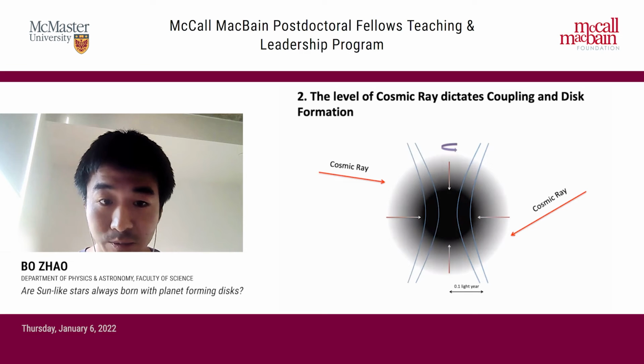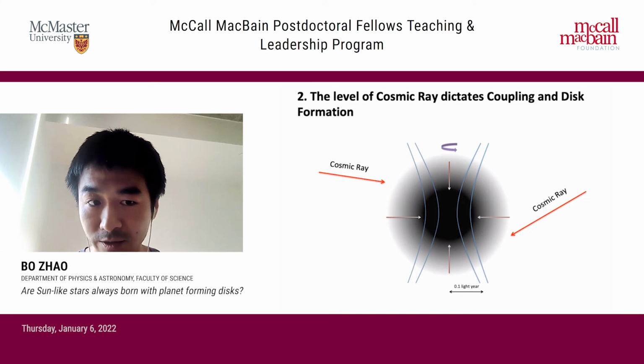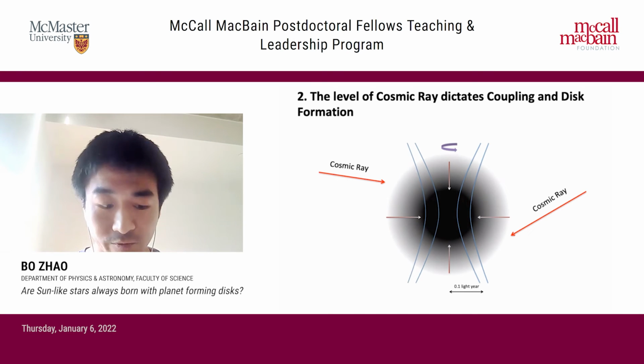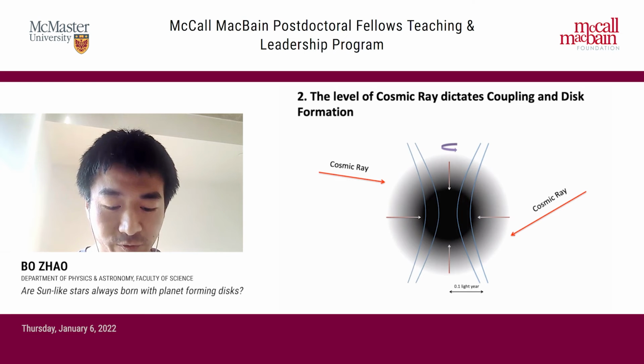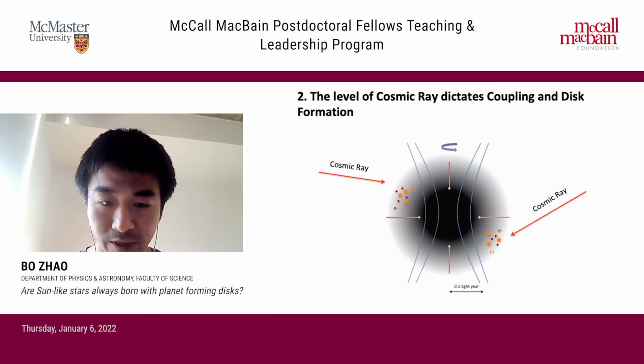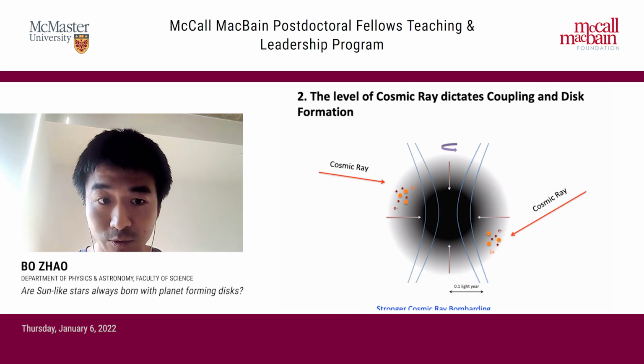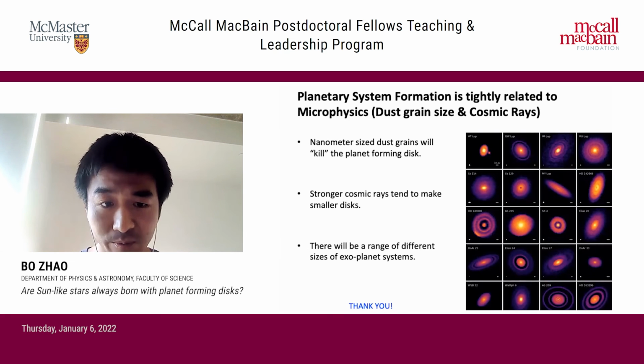The other complication comes with cosmic rays. There are strong ionization sources from energetic events such as supernovae throughout our galaxy. Strong cosmic rays are constantly bombarding the cloud, generating a lot of new ions and electrons. They will also try to make the disk smaller in size, simply because with more ions and electrons going around, the magnetic field is more tightly tied to the neutrals and the materials.